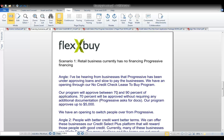They submit right now 60 applications a month to Progressive. I'm switching them over to our program because Progressive has disappointed them. So we're going to get a crack at 60 applications a month coming through our program. And this is not uncommon. This is a small store. I mean, there are bigger stores out there that are doing hundreds of applications a month. So there's an opportunity here on these retail businesses.